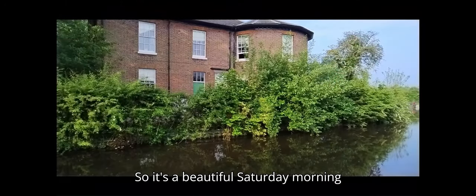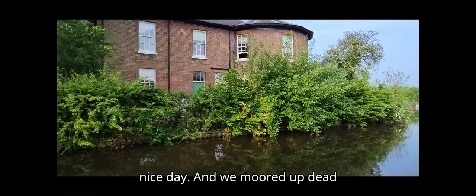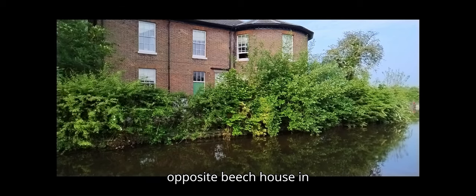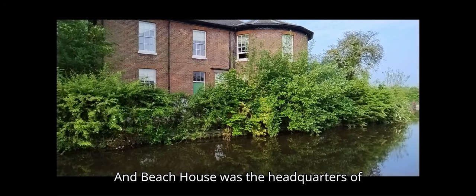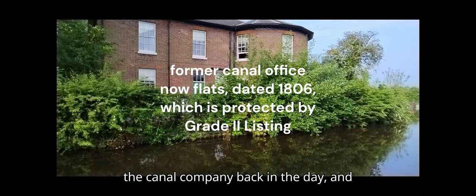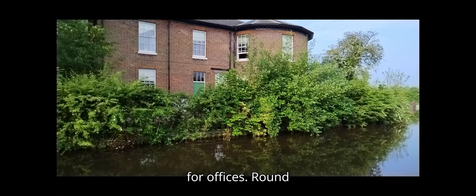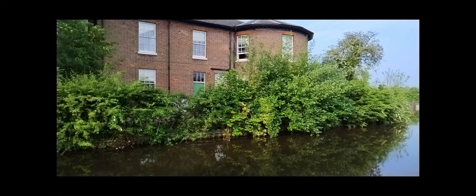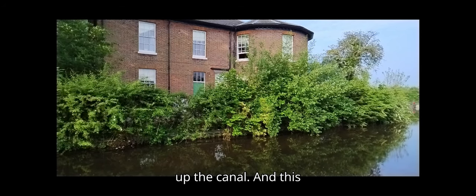So it's a beautiful Saturday morning, 7:30. Looks like it's going to be a nice day. We moored up dead opposite Beach House in Ellesmere. And Beach House was the headquarters of the canal company back in the day, and they built a very grand residence there for offices. Round elevation on it so they can see both ways up the canal.